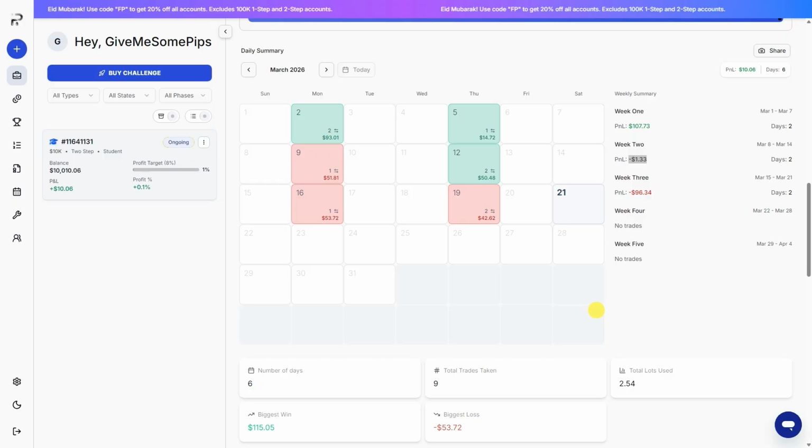So, week 3 of my 10K funding challenge is a wrap, and if I'm being 100% honest, it was a rough one. For the first time, the challenge calendar looks pretty red, and being transparent means showing you the losses just as clearly as I show you the wins. So let's look at why we took a step back this week, and also how I am planning to recover.